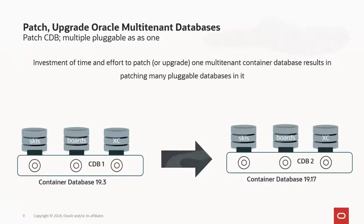Fleet Maintenance can be used to patch multi-tenant databases. As an administrator, there are two ways to patch or upgrade a multi-tenant ecosystem. Patch a container database and its pluggable databases together. Once you patch a CDB, all PDBs in that CDB are patched automatically. Another approach is you plug out a PDB from a container database and plug into another container database which is on your required patch version. Once you plug in the PDB, it will be patched to make sure the versions of CDB and PDB are aligned.